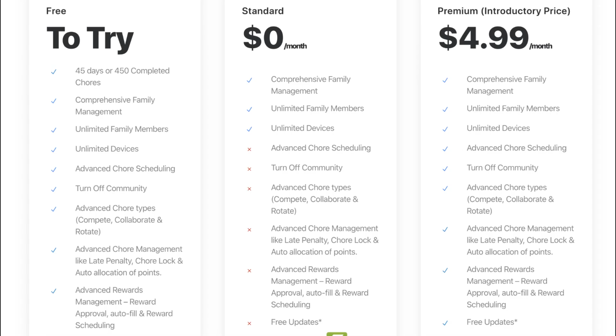The last thing that I would like to add here for the video is the pricing. This app is free to try and free to keep on your phone. If you want some additional features, they're listed there on the right-hand side for $4.99 per month. I try to keep the apps that I recommend to parents very affordable, and I will tell you that we've been using the free version and I haven't had any problems with that. But if you find yourself using it a lot more and you'd like to pay for the additional features, you can do that.